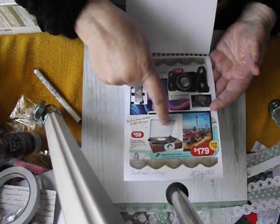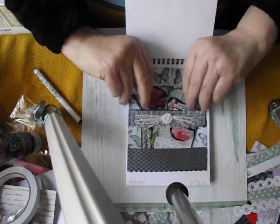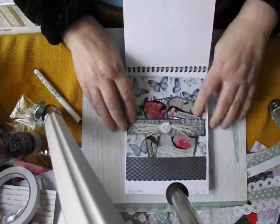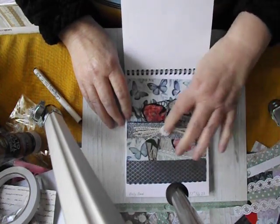I want to get one of these. They play LP records, and I've got a lot of my husband's vinyl records. And then there is a belly band, a horizontal one, sorry. That is just paper with a piece of lace over the top, and I used some of the frayed pieces from the burlap and the button.